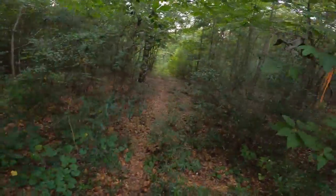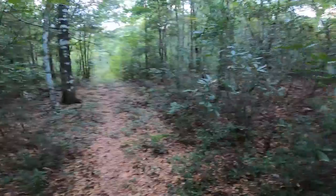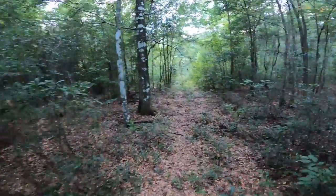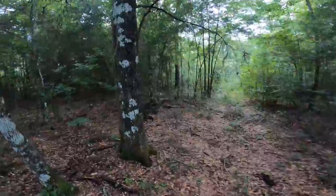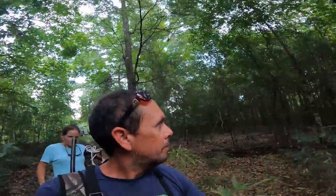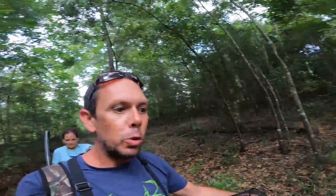So you can see, we actually keep this trail really clear with brushing and things. We just cut this trail out last year, and look at how overgrown it is. This place throughout the summer, you can see how thick it is. That's why we're here. We're going to hook the tractor up and bush hog through all this to knock these trails back in and give us our access points. It also makes good travel lanes for the deer, and it clears out around some of these oak trees, which makes it easier for them to come in and feed on acorns and stuff.